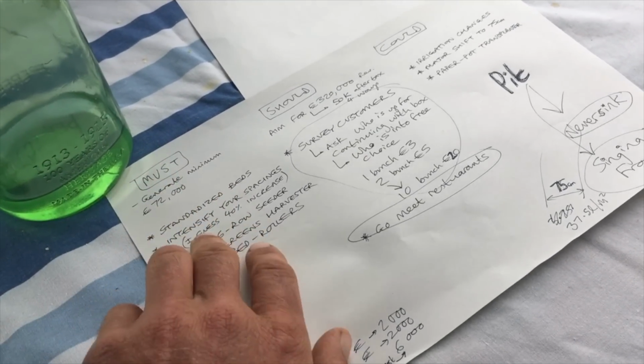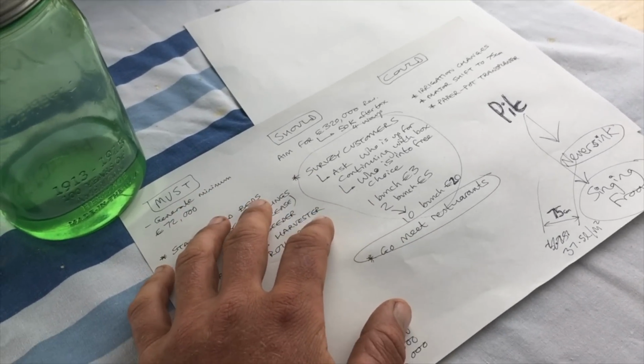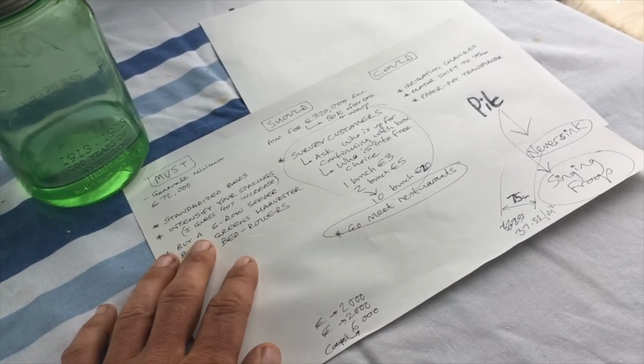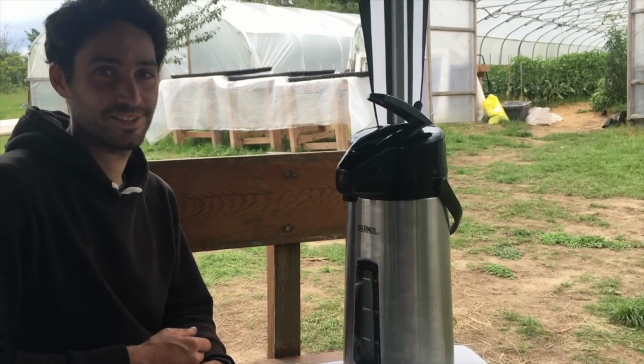But I think just by increasing spacings and changing the way they sell the existing produce, they could really up the revenue. And it's a really exciting prospect, because farmers should be getting paid good wages, don't you think? Certainly.